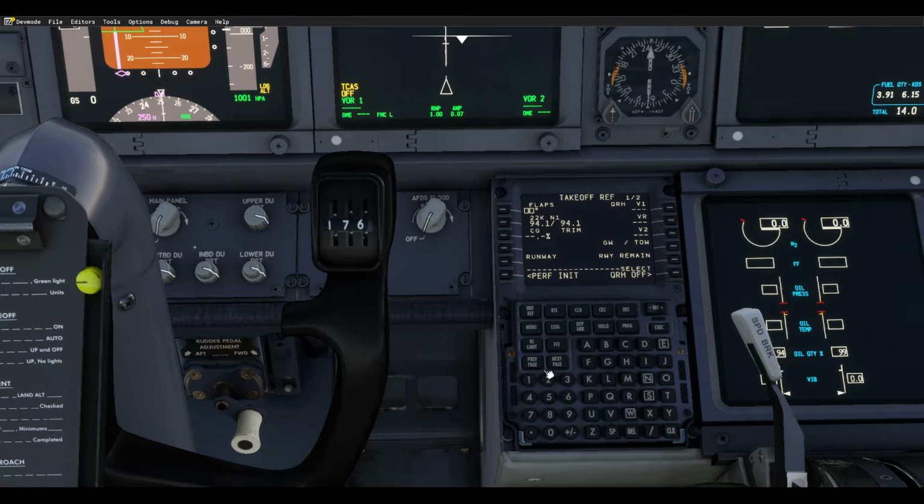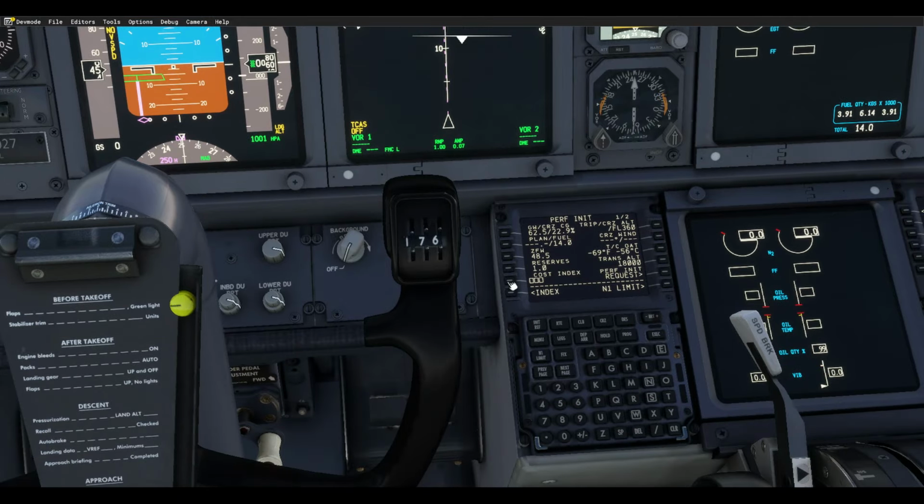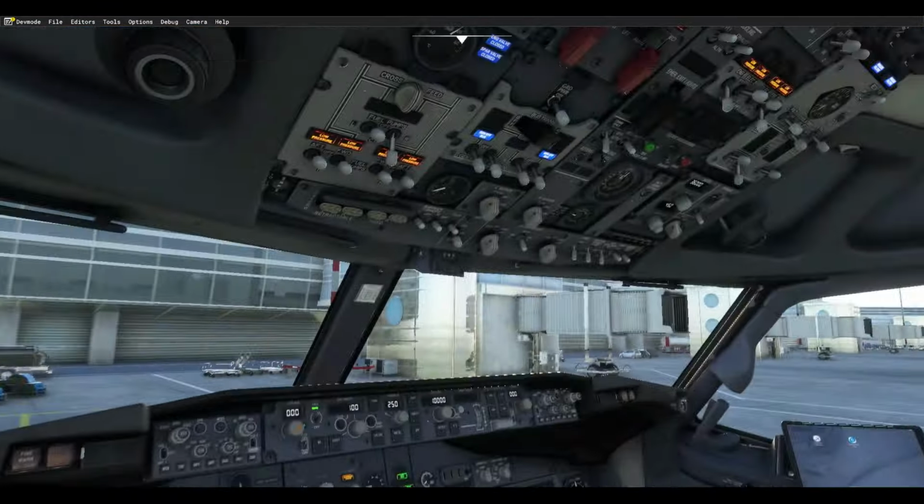Here you can see me setting up the flight management computer of the PMDG 737-600. I thought I'd time-lapse this because it took a bit of time, but everything works as it should, and I was very impressed with the quality that they put into this. So we are off.